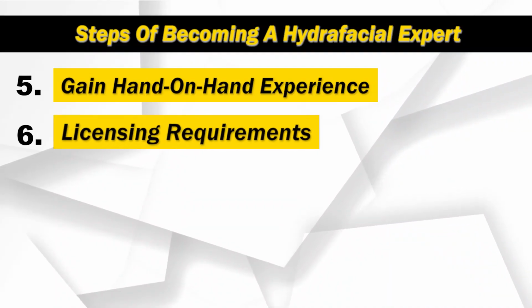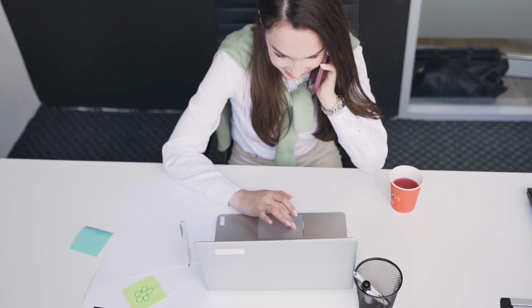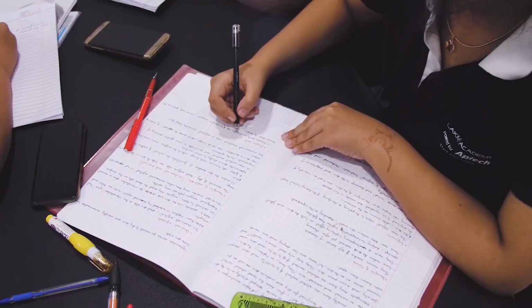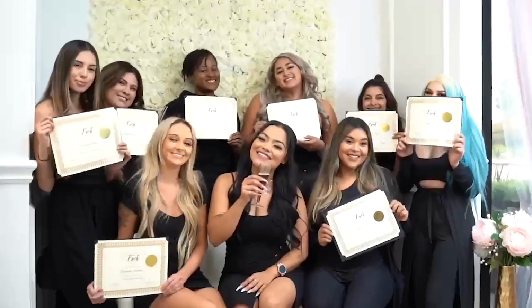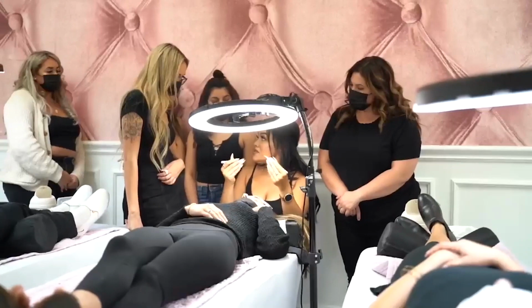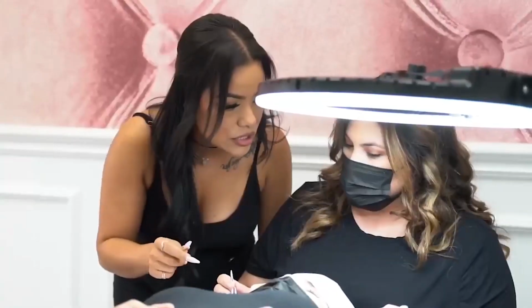Sixth, licensing requirements. Check your state's requirements for aestheticians or skincare specialists. Most states require passing a written and practical exam to obtain a license. Obtain the necessary licensure to practice legally. Start your career by working as a licensed aesthetician in a spa, salon, or skincare clinic. Gain hands-on experience with a variety of skincare treatments and build your client base.